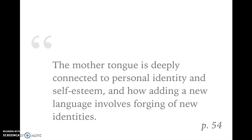I think this quote is important because it reminds us that when someone learns a new language, they're taking some culture away from their old language and bringing in new ideas. And it's important for us to recognize this beginning new identity and as teachers to help mold the student to feel most comfortable with bridging these two new cultures and identities.